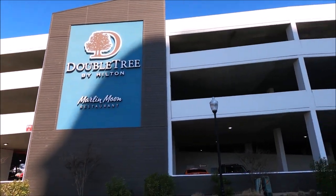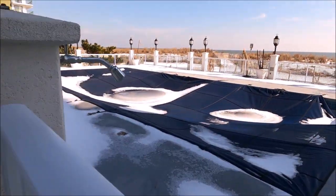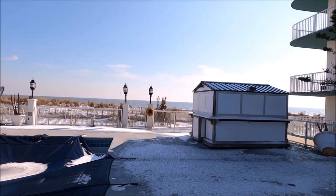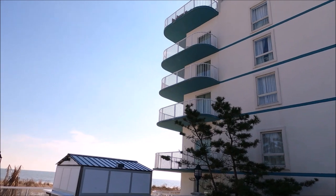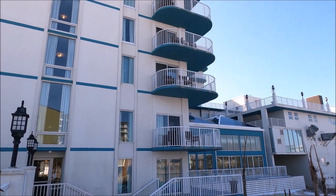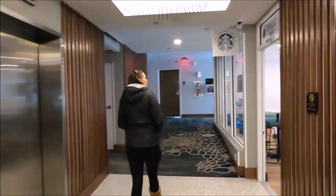Our next one that we picked was the Hilton DoubleTree Hotel. This one was all based on the location. It's on 33rd Street, and it's right across from the Jolly Roger Amusements, which in itself is a whole different video. But they have a water park, mini golf courses, go-karts, rides for the kids. It's absolutely insane. So that is perfect.